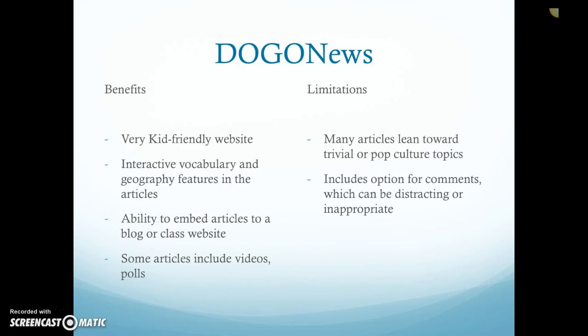The last source is Dogo News. It's a very kid-friendly website. It has great vocabulary and geography features where kids can actually look up the definitions of the vocabulary words in the text without navigating off the site, and to look at maps of the different locations. And some articles include interactive features like polls and also videos, which are really engaging to the students.